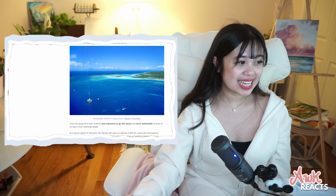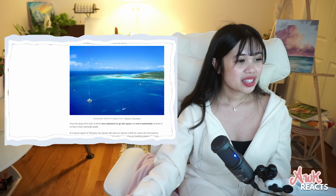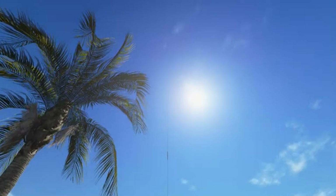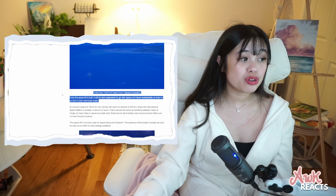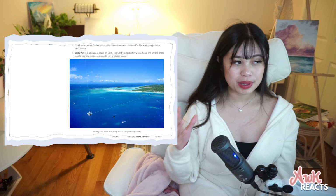But I think that's really, really cool. This is the image, like I said, that little circle right here. So you take a little boat there and then all the way up, which I think is so cool. Once the space lift is built, it will be less expensive to go into space and more sustainable, as there's no fuel or toxic chemical waste. And this is obviously such a big project.